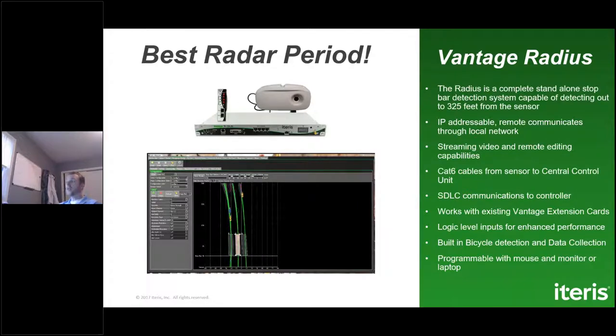A big thing included with the Vantage Radius sensor is a high-resolution digital camera that streams live video back to central management locations. So this provides agencies the ability to monitor and validate the detector's performance. This video stream can also be used in place of other surveillance cameras to stream live video to your traffic management center video wall. Iteris also has a video viewer app that they've made. This allows you access to live video on an Apple or an Android smartphone.